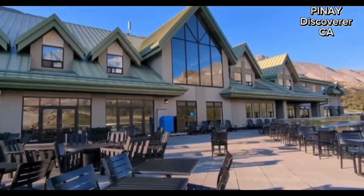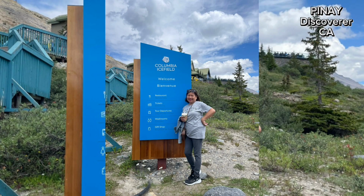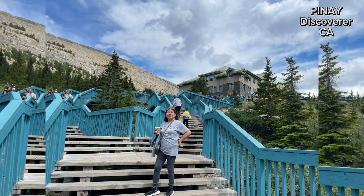So we are here at the parking area of the Columbia Icefield Visitor Center. There is a lodge here that sits on top of the center. They also have souvenir shops and restaurants and coffee shops.